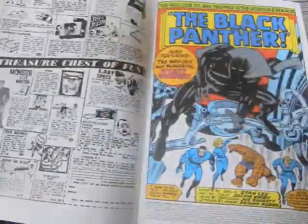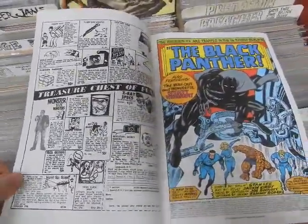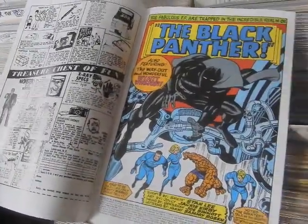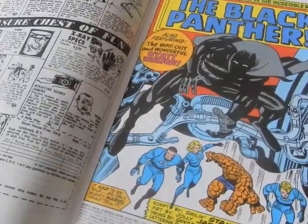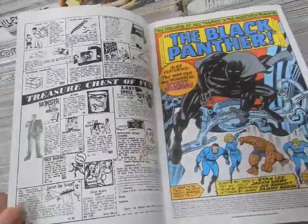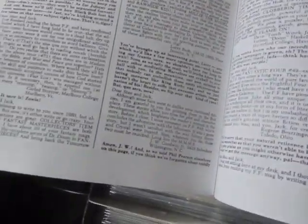That's one thing where DC beats Marvel. When DC does their facsimiles, the paper matches what it should be. But there it is. And also featuring the way out and wonderful Wyatt Wingfoot. Whatever happened to Mr. Wingfoot? We haven't seen Mr. Wingfoot in quite a while. Quite a long while. Got the letters pages.